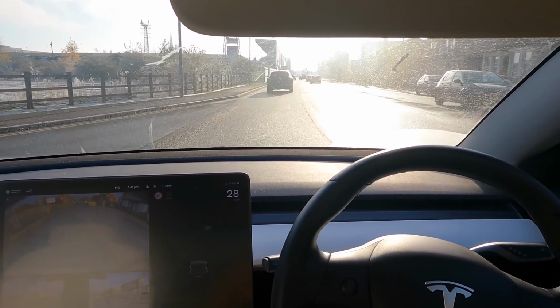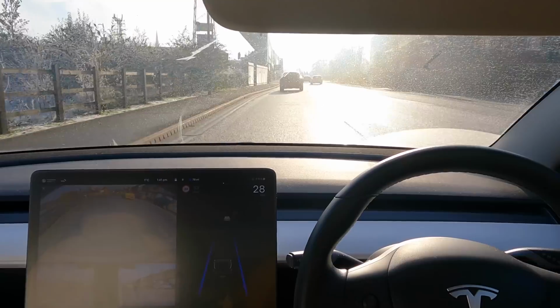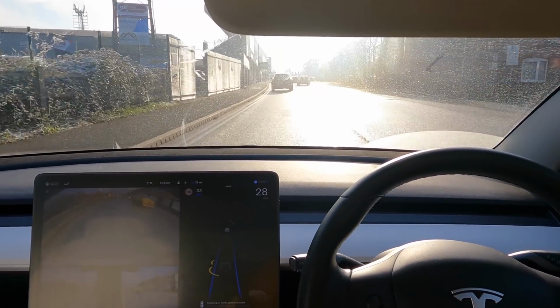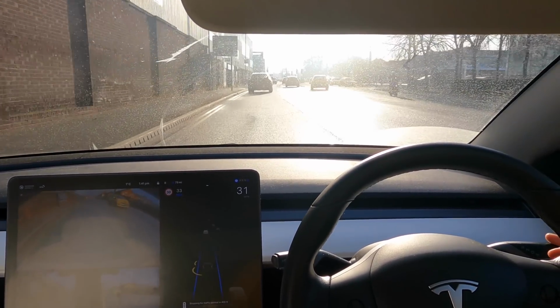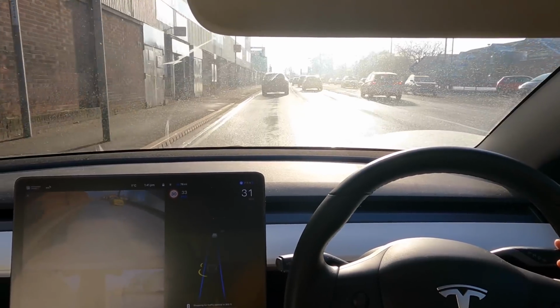It was trying to switch over to the right-hand lane there. I had my hand on the wheel because I kind of sensed it was going to do that, and we do have a car on the right of us, so I had to make sure it didn't just pull out to that car. That wasn't very good either.